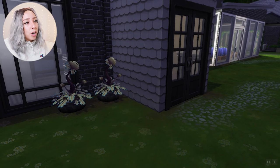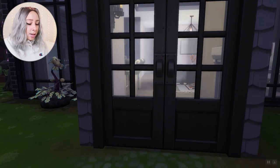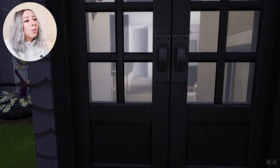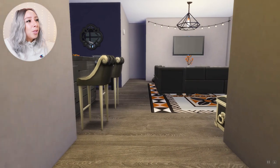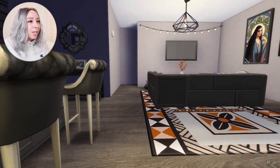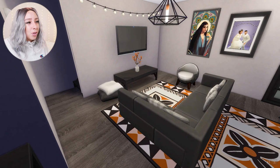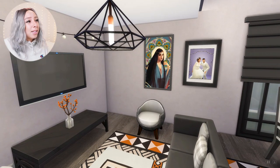So heading into her house, I completely redid it. I didn't know what style Wren would be. It was very difficult, but I tried to keep a vampire vibe to it. So you walk in, this is the living area, which I really like. I thought black and orange was a cool color scheme. I put this painting in there because I don't know.